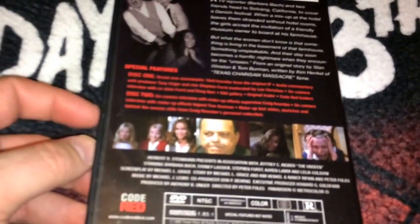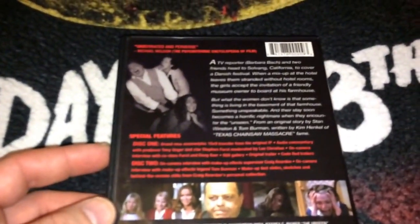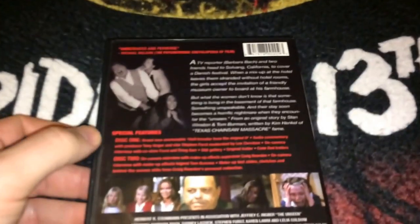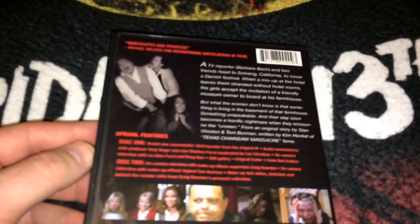This was one of their earlier releases. This one you could still pick up pretty reasonably on secondary markets. There's Barbara Bach right there. She's just such a cutie, such a beautiful woman. This is kind of a creature feature film. And let's see here. Disc 1 has the film in anamorphic widescreen.